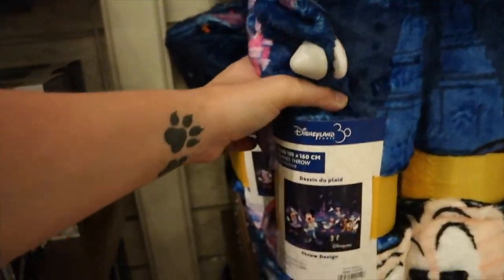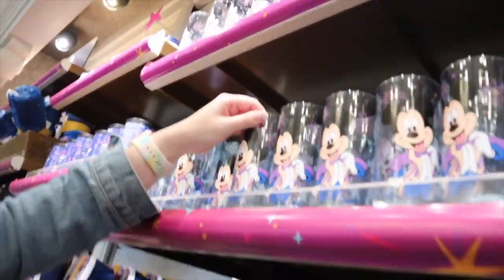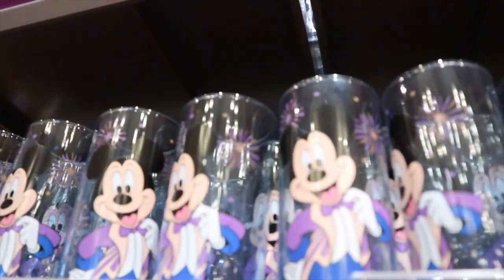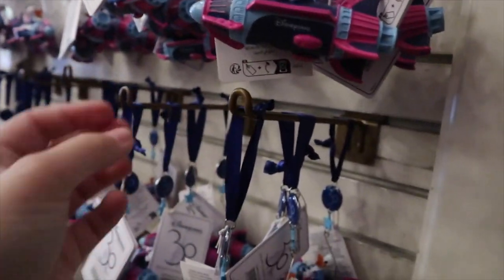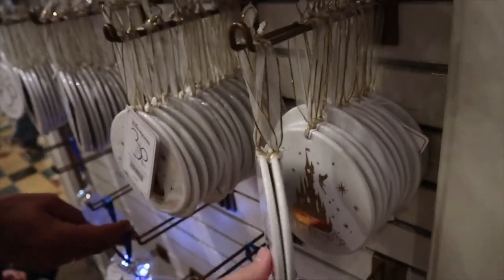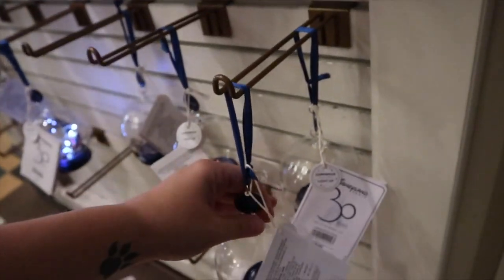And then the little throw. €5 for the cup. That's not bad at all. Wait, is that six? But that's five. Yeah, so you probably better get it in the glass. 20 for the ornament. 20? Yeah, I feel like those are quite expensive for what they are. Yeah, I mean, they're nice, for like a little keepsake.